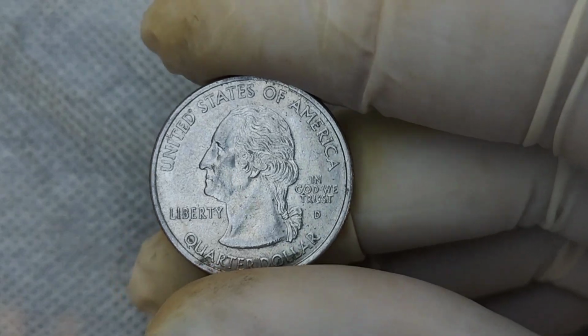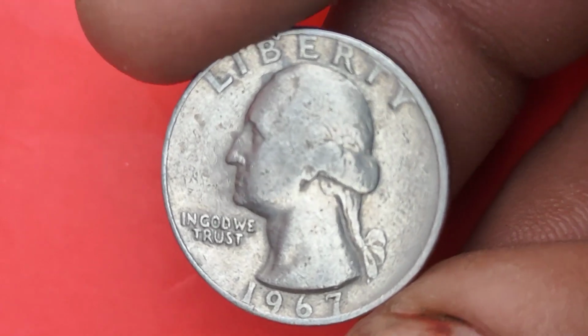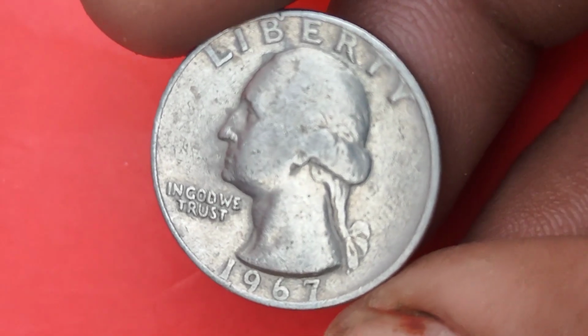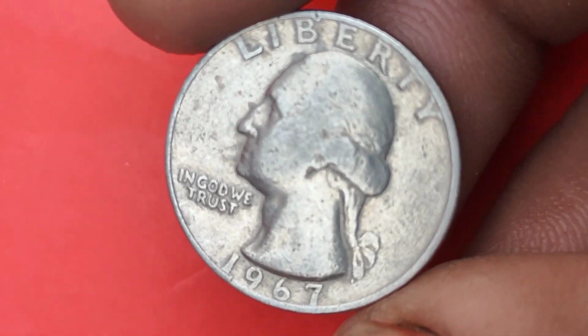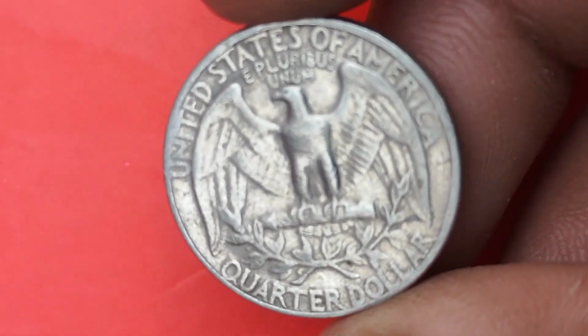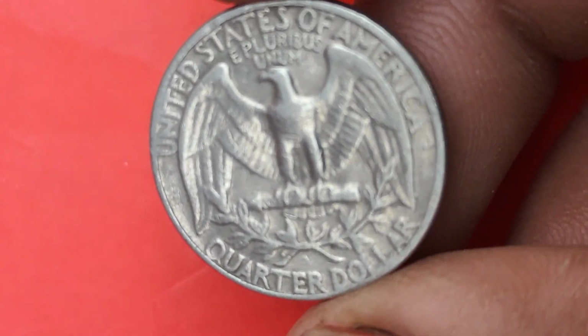We're diving into a coin that has a fascinating history and a value that may surprise you. I'm talking about the 1967 no-mint mark Washington quarter dollar. If you've ever wondered what makes this coin so valuable, stick around because we're going to uncover everything you need to know about this rare piece of U.S. history.